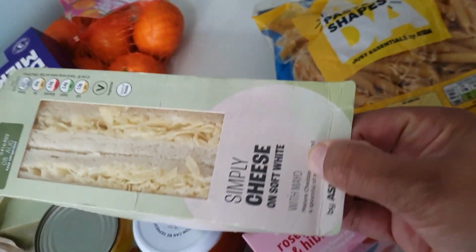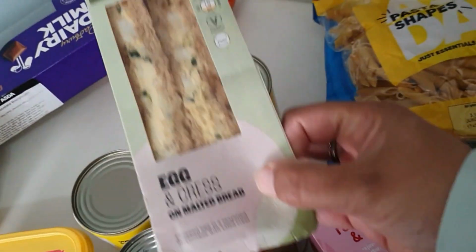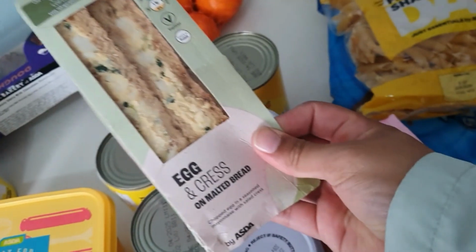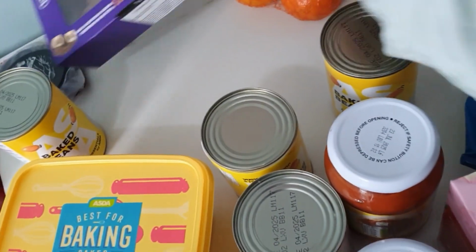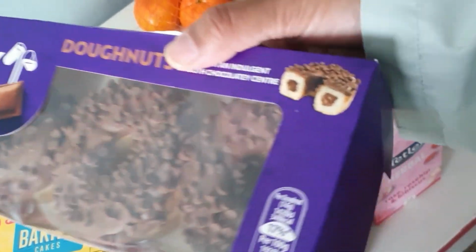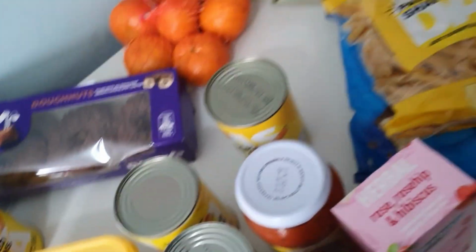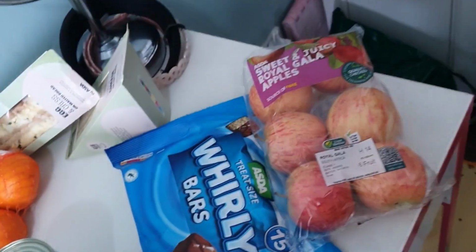I bought some sandwiches. This one's for Jenna, plain cheese, and mine is a little bit open. I bought egg and cress, and I'm going to have my crisps with them. And some lovely dairy milk donuts. I love eating these, especially because of the inside chocolatey center. Love eating those as a special treat. Got some pasta shapes. This was the only bag I could find.